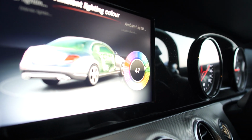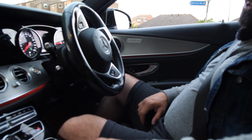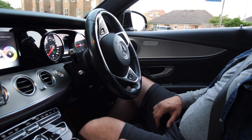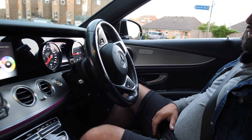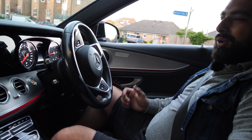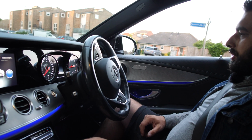So we're just turning the joystick and this becomes green, light green, orange. You can have it in white, so it sort of matches the dashboard. Have it light blue, then we can set it to pink or purple. Purple's quite nice, I have to say. Then we've got the red, which is also very cool. It really depends what sort of mood you are in, and you can put it on to anyone, but I think the blue looks the best.